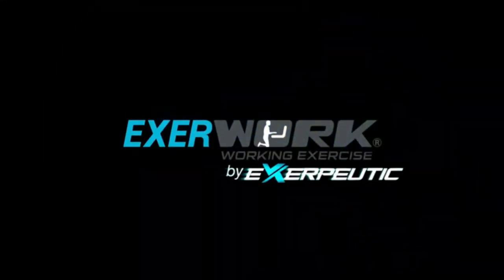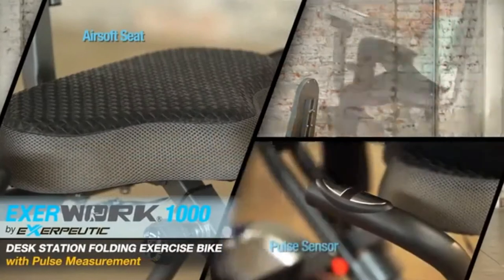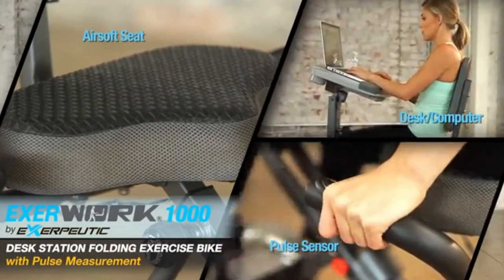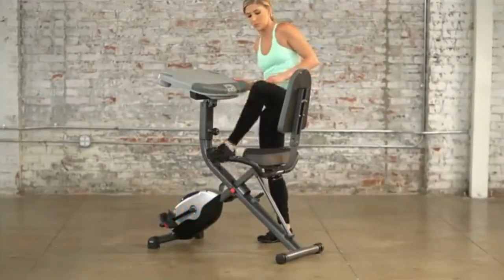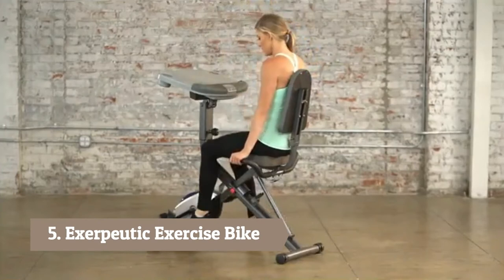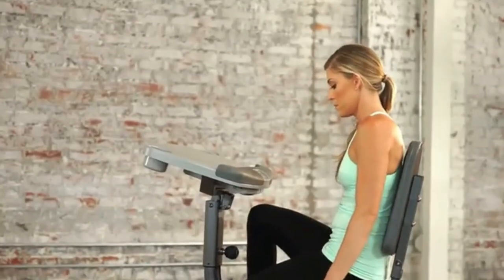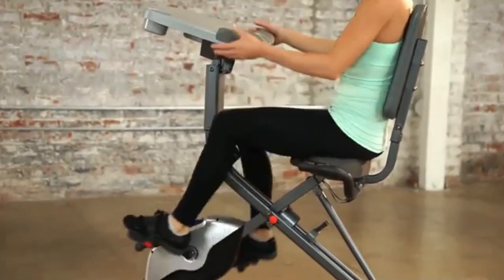Don't let work stop you from getting healthy. The Exerpeutic ExerWorK 1000 desktop bike lets you be productive while burning calories, losing weight, and getting fit. With a hybrid design of upright and recumbent bike features, it's easy to get on and off. You get the comfortable benefits of a recumbent backrest, along with the bike pedaling motion of an upright bike.